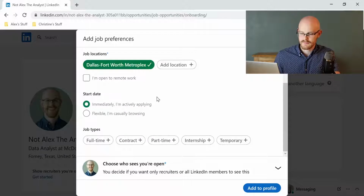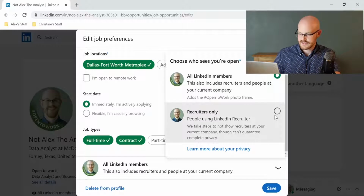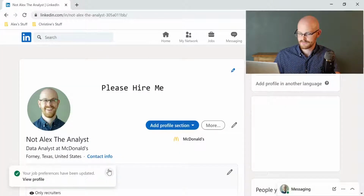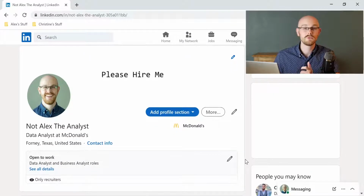And then you can say that you're immediately and actively applying. And you can also say that you're only looking for full-time positions or contract positions. And then you can actually add this to your profile. And I only want recruiters to see that because I do currently have a job at McDonald's. And so I don't want McDonald's firing me because I'm looking for employment elsewhere. So let's save that. And it looks like it was updated. And so now when recruiters are searching for candidates for a specific position, you will be on that list so that they can find you and reach out to you.